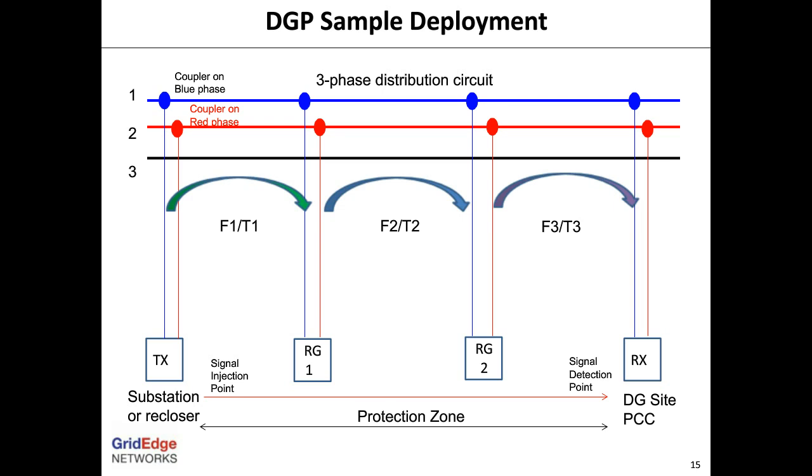In order to do this, DGP uses a combination of frequency and time domain multiplexing. This is represented by the 3 links. The first link, shown as a green bent arrow, uses frequency 1 in time slot 1. The second link, shown as a blue bent arrow, uses frequency 2 in time slot 2. And the third link, shown here as a purple bent arrow, uses frequency 3 in time slot 3.